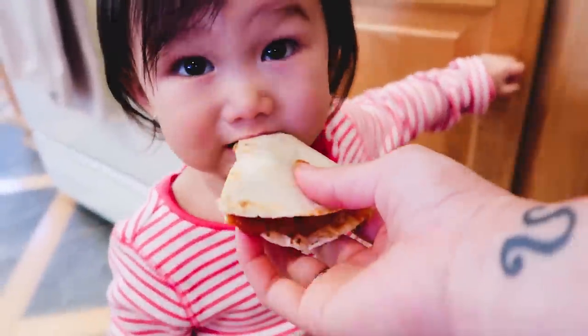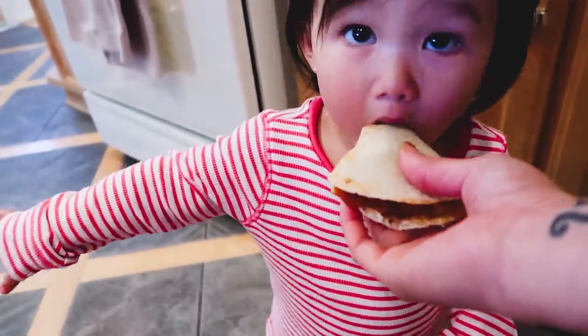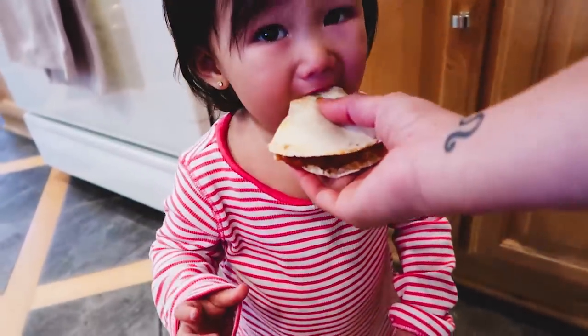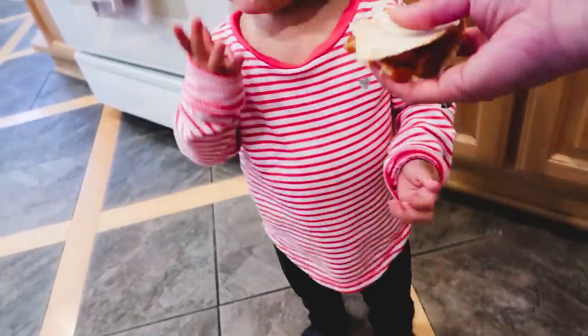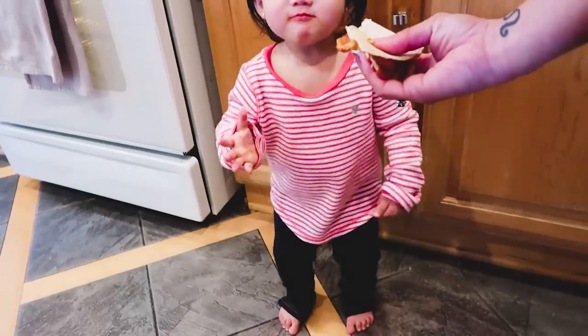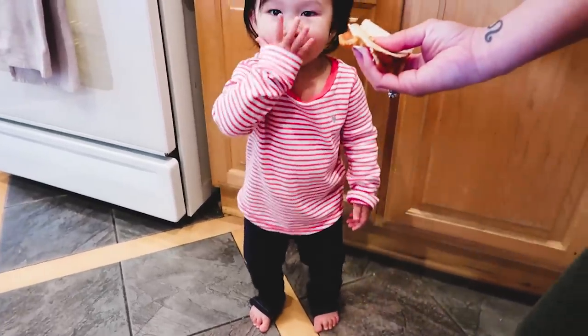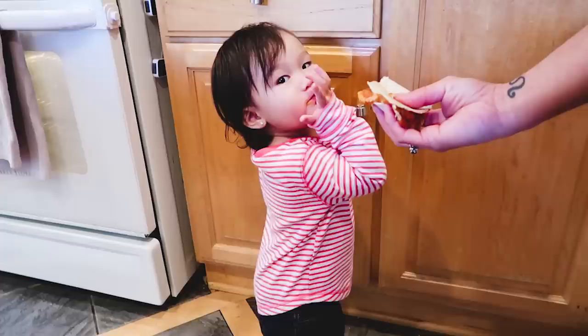Here's your pizza, baby. She loves it. And she's dancing because she loves her pizza. It's one of her favorite meals of the day.